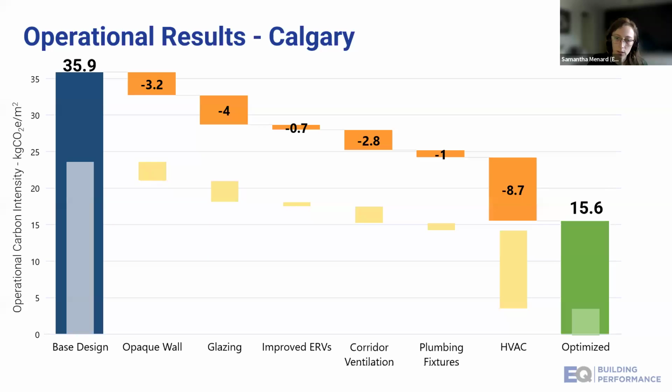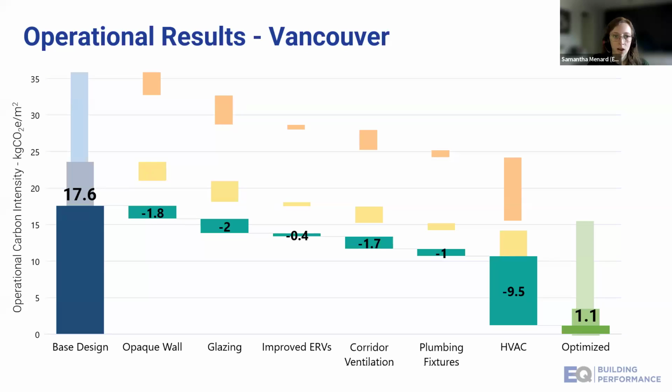If we go to Vancouver, our starting point drops to 17.6. So our starting point in Vancouver is only slightly higher than our optimized design in Calgary, just to show how big of an impact climate and the grid can have. So in Vancouver, we were able to see an over 90% reduction in carbon.